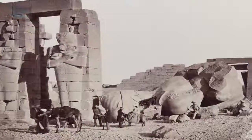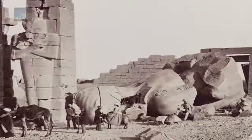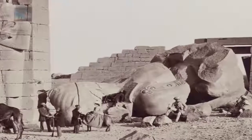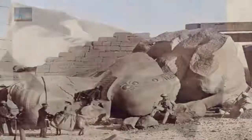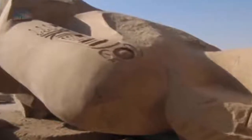Although only fragments of the base and torso remain of this massive statue, it would have weighed in at 1,300 tons. In front of the ruins is the base of the Colossus. On the granite Colossus's shoulders is an inscription describing Ramses as the Sun Prince. These inscriptions were added during the reign of Ramses, but the actual site itself is thousands of years older.